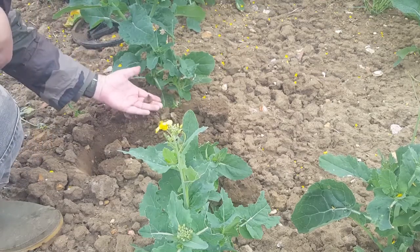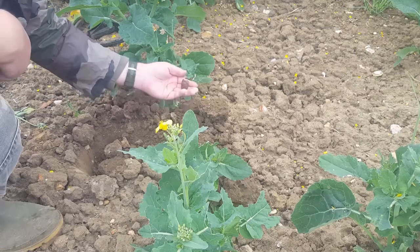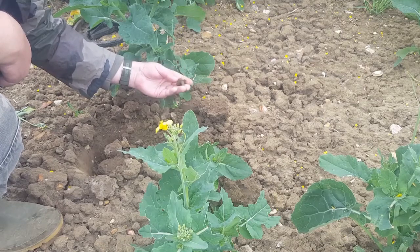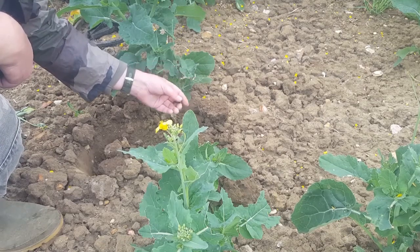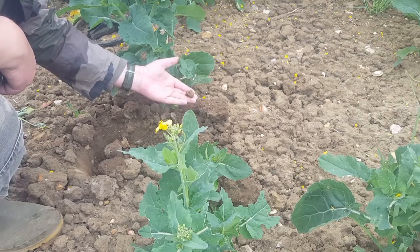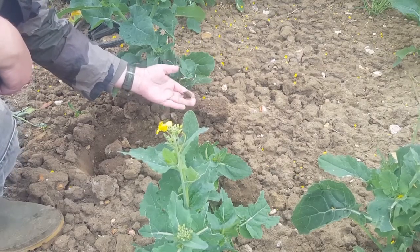Just a bit of iron, folks. What's left of an old iron screw, I think.